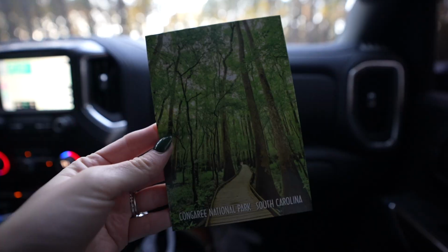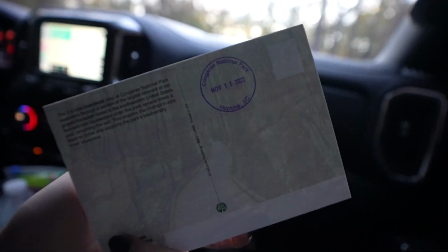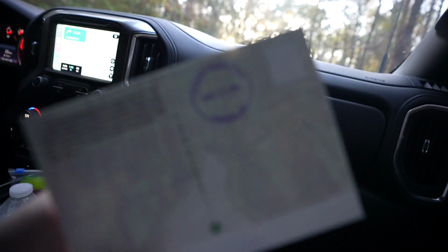If you're ever in the area, I would say to come see it, especially if you're into seeing all the national parks and checking them off your list. We're gonna head back to the RV now. I did get another postcard, and they actually at the national parks have a stamp. You can stamp a national park book, or I just stamped the postcard, so that's cool.